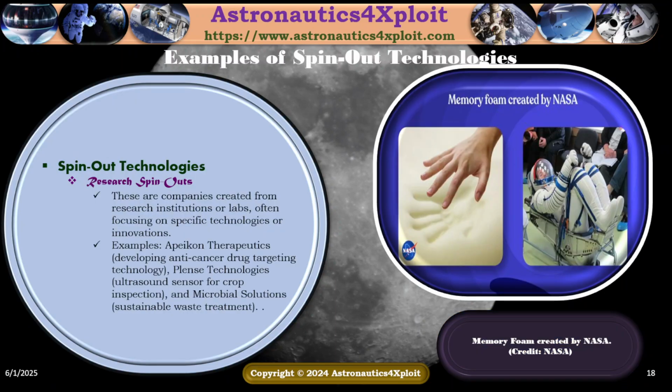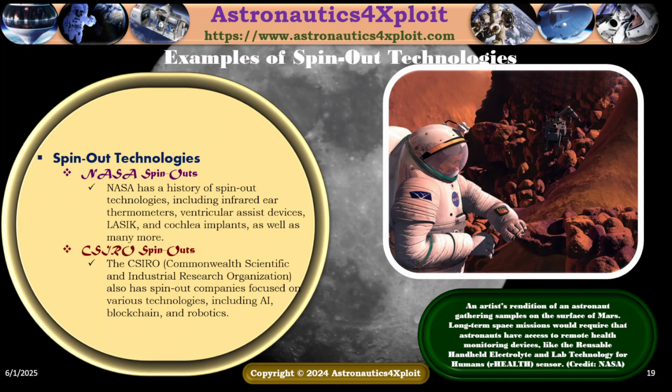Research spin-outs are companies created from research institutions or labs, often focusing on specific technologies or innovations. Examples are Apicon Therapeutics, Plens Technologies, and Microbial Solutions. Memory foam created by NASA is shown in this picture. NASA spin-outs. NASA has a history of spin-out technologies including infrared ear thermometers, ventricular assist devices, and a host of others. The Commonwealth Scientific also has spin-out companies focused on various technologies such as AI. An artist's rendition of an astronaut gathering samples on the surface of Mars is shown in this picture.